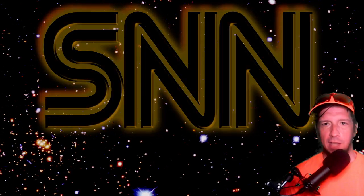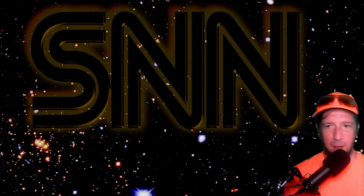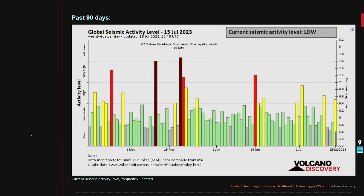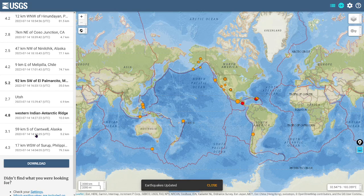Moving right along to seismic activity. It has been low in the past 24 hours. Here's a 90-day bar graph to sum things up for the past 90 days. A bit of a 7 magnitude earthquake drought happening here. Here are the past 24 hours.